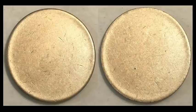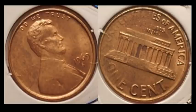A $1 Susan B. Anthony blank planchet is actually quite desired. They're like $100 to $200. This one right here sold for $147, which is a very strong amount of money for an Ike blank planchet.